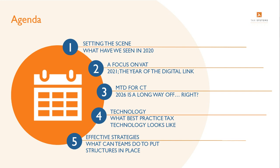Then we'll spend a bit of time talking about VAT in 2021 and what I'm calling the year of the digital link. That's the main area of focus that we're seeing in the market right now, and a key thing that HMRC are driving with their digital agenda in 2021. So we'll spend a bit of time talking about that.